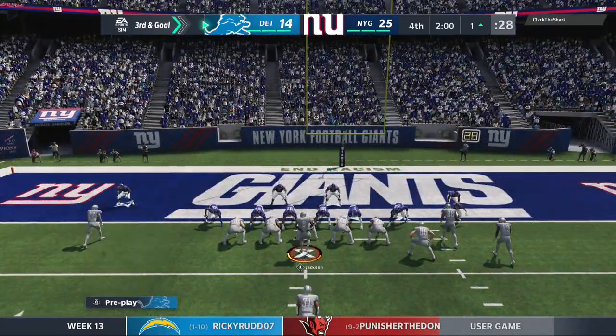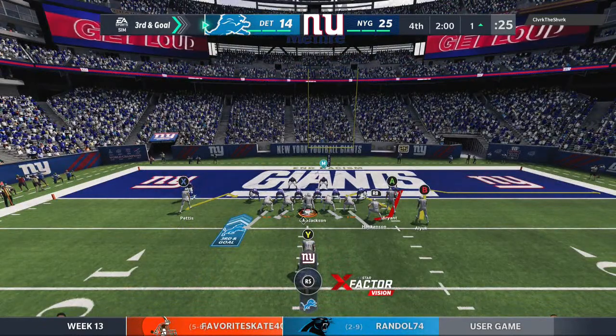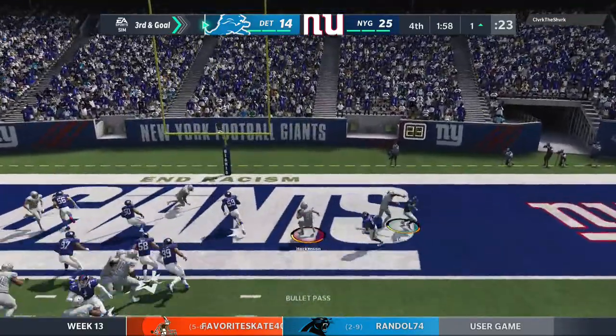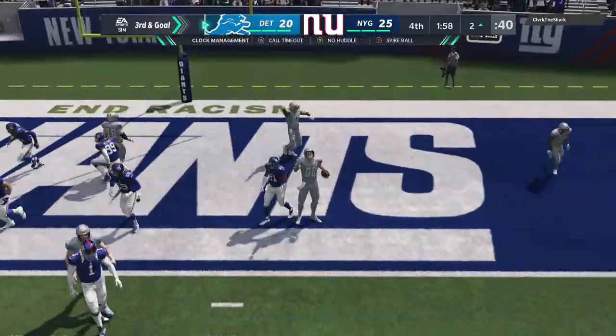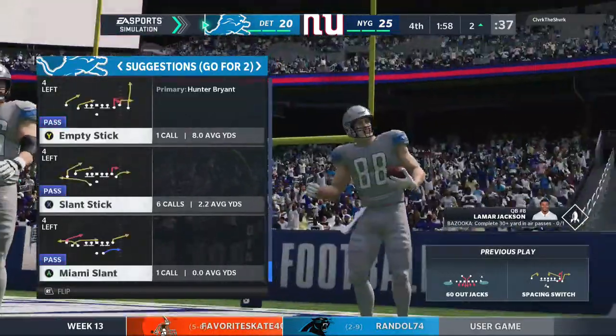So the Lions in possession of the football as we welcome you back. They've got it 3rd and goal now as they try to punch in a late touchdown. Here's Jackson, and this is caught now for a late touchdown. So hold everything here. This one's not over yet.